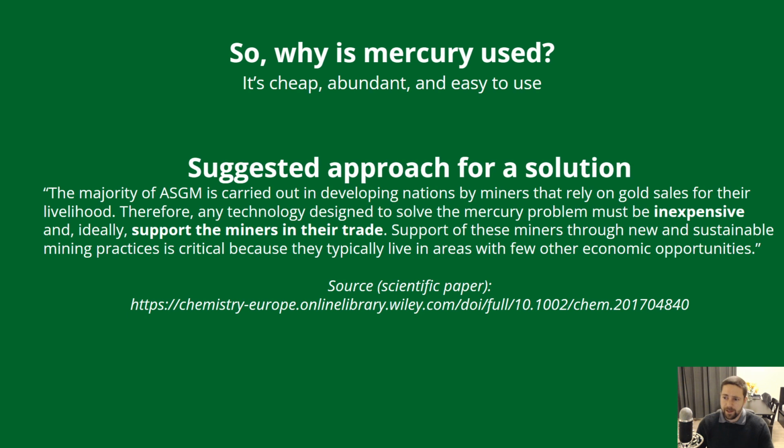But before we get there, I want to talk about an approach I saw. I read this scientific paper, which was very interesting. I can really recommend you to read it. And they suggested an approach for a solution to this mercury problem. So I'm going to read it straight from there.